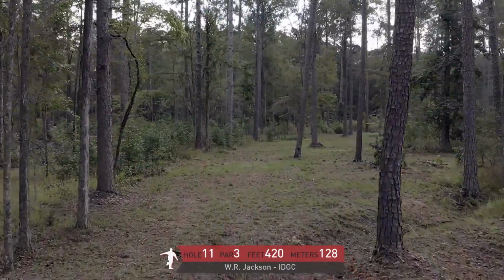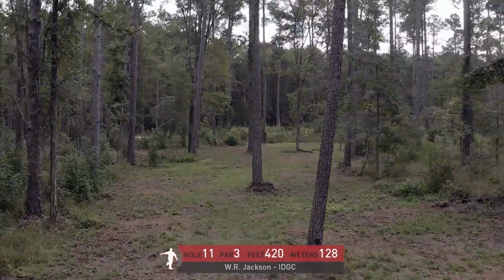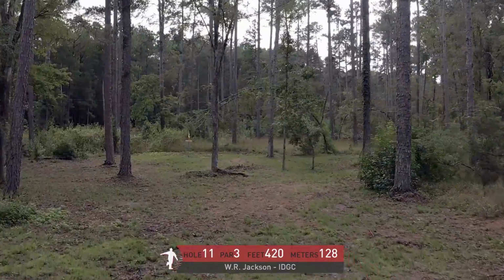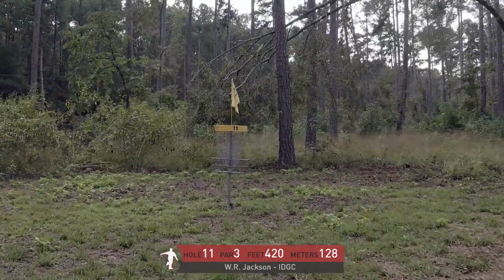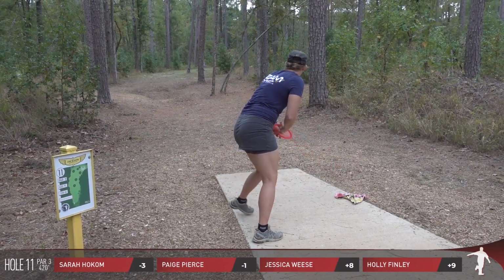On to hole 11. 420 feet, slightly uphill from left to right. This is a boomer. Not too many people have access to it, but we do have a few people who can get there on this card. I'm going to play for par, as most of us are, but we might see a birdie look here.